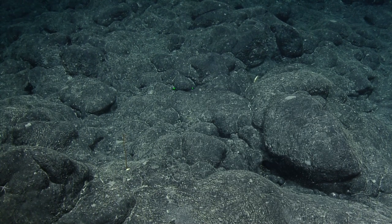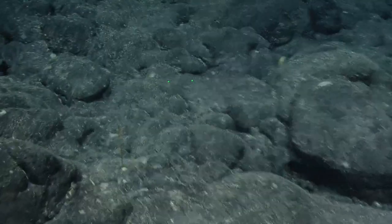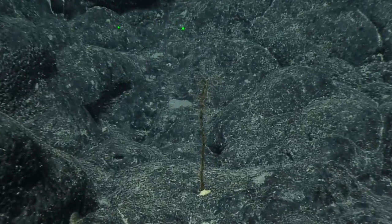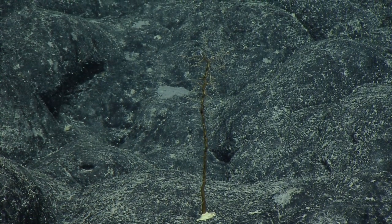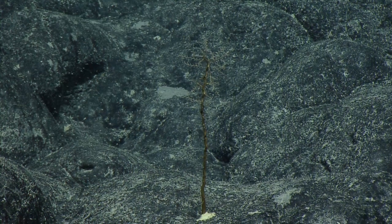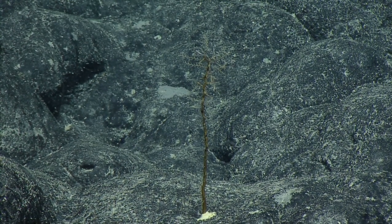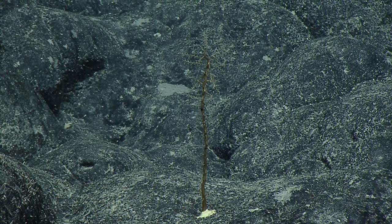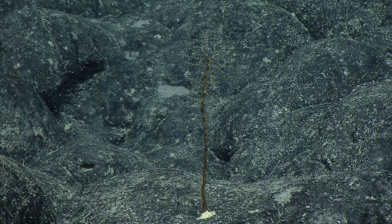Was that zoom in for me, Dan? Yes, please. Zoom in on that little thing. Sorry, I didn't even see that. That kind of looks like a stalk from a chrysogorgia because of the color. And those are hydroids, a bunch of hydroids growing. Another 20.